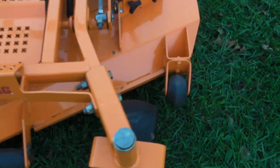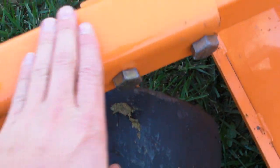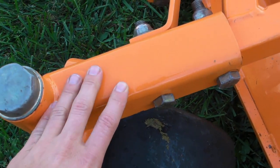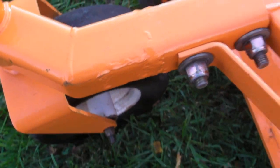There are a couple little dents right on the corner there. But the frame and everything is clean. The deck is clean around it. On these, they have been re-welded and ground down and repainted. You can see this one, it was welded right there, but they're sturdy and they operate as they should.